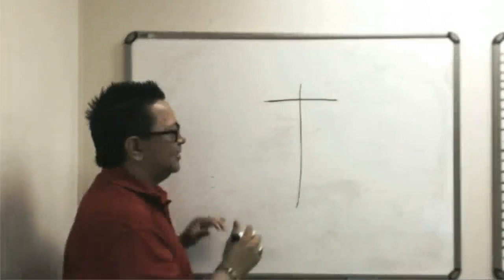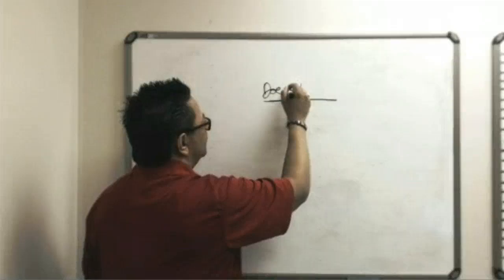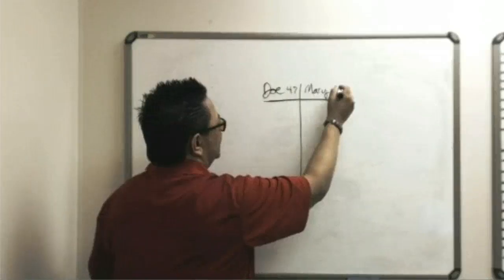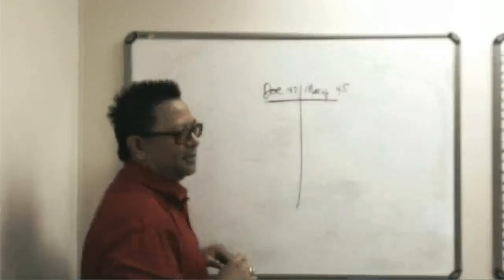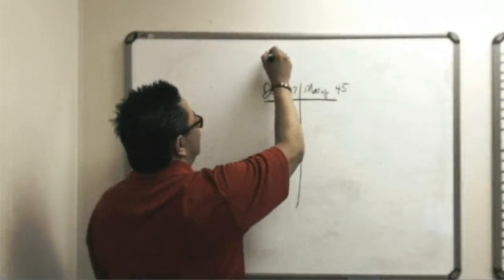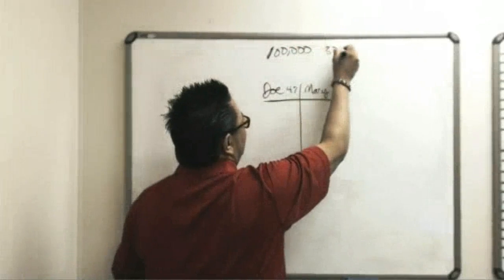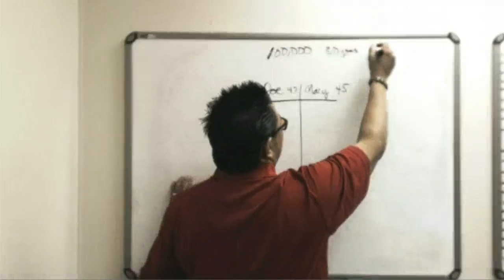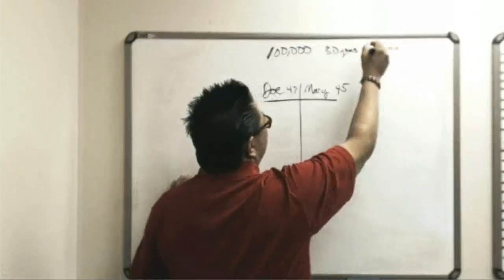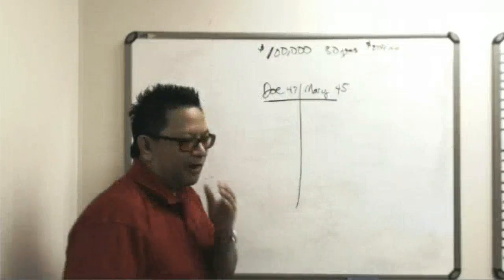On the left side of the T, I put Joe, and he's age, let's say 47, and Mary, and she's age 45. Let's say it's a mortgage protection lead. Let's say it's a $100,000 mortgage, 30 years, and I ask what the mortgage payment is. Let's say the mortgage payment is $800 a month.